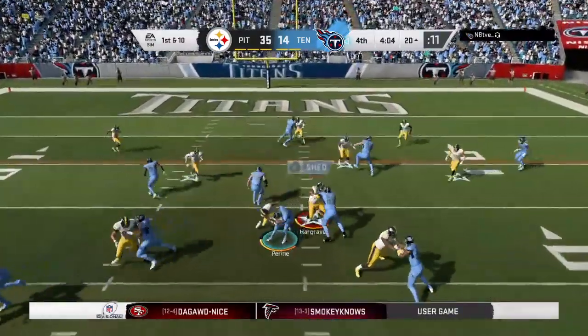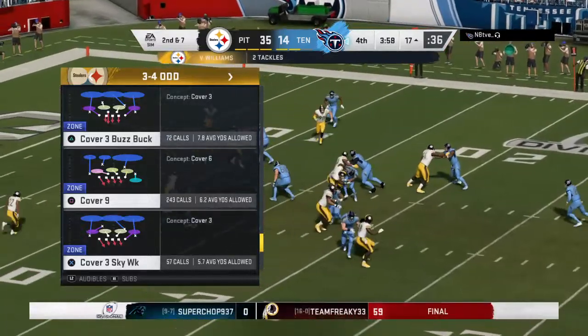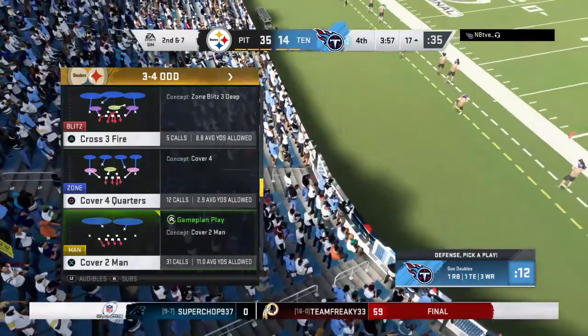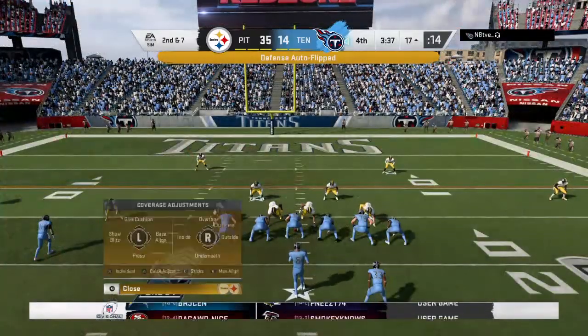A first carry for Samaje Perine. And he'll get this one down to about the 17. It's big Vince Williams who made the tackle. Not too many offenses want to turn down long drives, but when you're down what they are, they've got to pay it off with some points. The last run got 3. Now here's 2nd and 7.